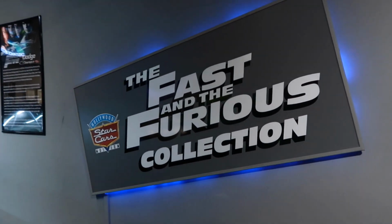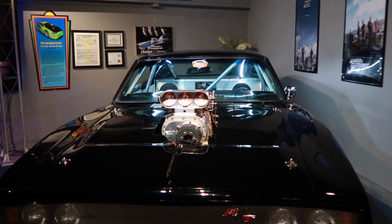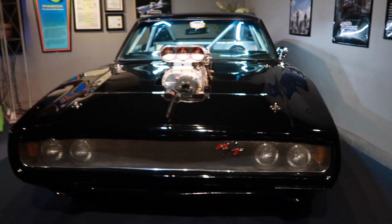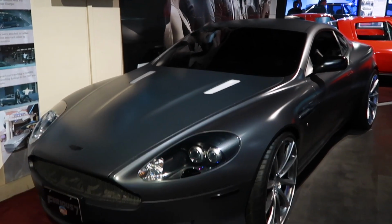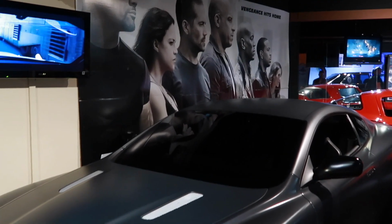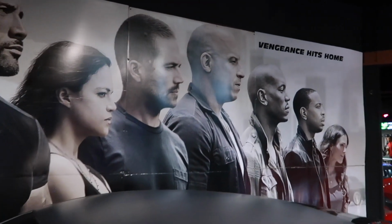But this place is still really cool. I think anybody can appreciate it. The power behind these cars is crazy. This whole Fast and Furious section is really cool. Makes you want to go home and watch all the movies.